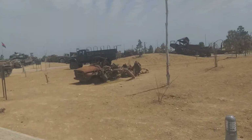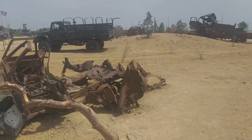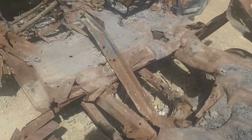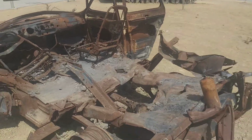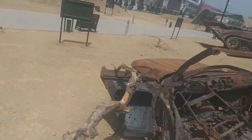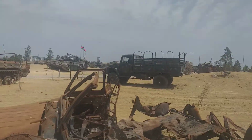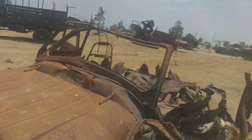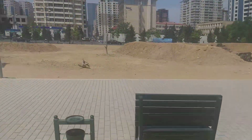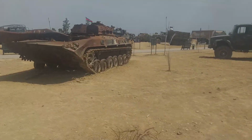So I want to show you this UAZ vehicle. It was hit by a UAV again. I mean, there is a hole of some size there that shows a very high caliber thing hit it, and almost one part of the vehicle is not staying on it. Yeah, so that shows what we can do to those who are trying to separate our lands.